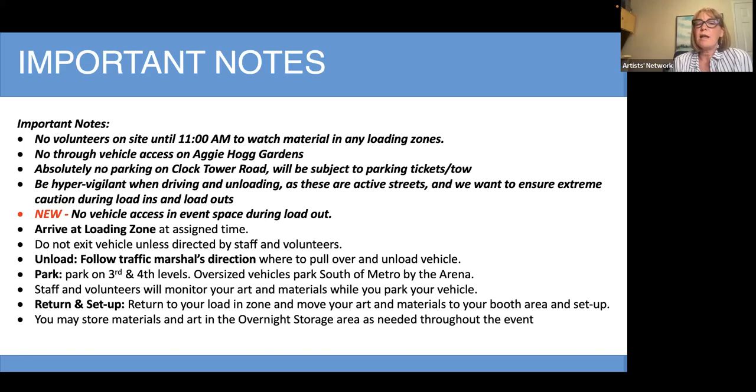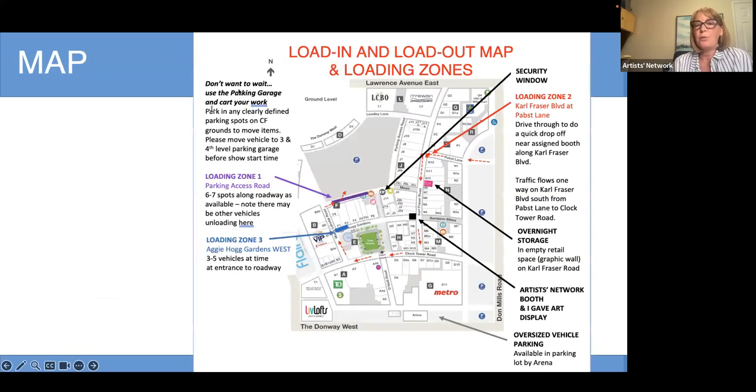No vehicle access on Aggie Hall Gardens, no through vehicle. So you cannot drive through Aggie Hall Gardens. You won't be able to drive all the way through. You're going to have to just pull in here and then pull back out and park.